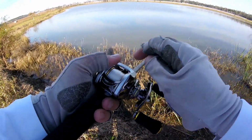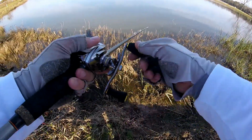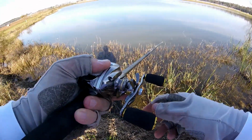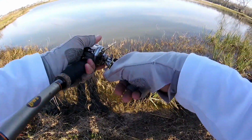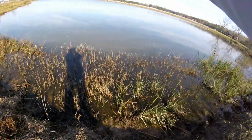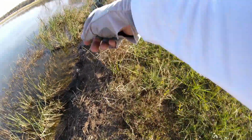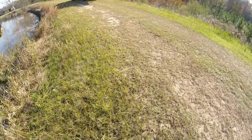And you could probably put some lighter fluoro on here. This is 15-pound fluoro. You could probably put some 12 or even 10, and it'd be a nice little jerkbait reel for you. Okay, well, I think this reel was just meant for a jerkbait. That's all that was. Yeah, definitely casted better with the jerkbait.